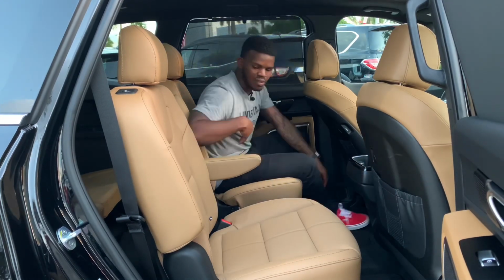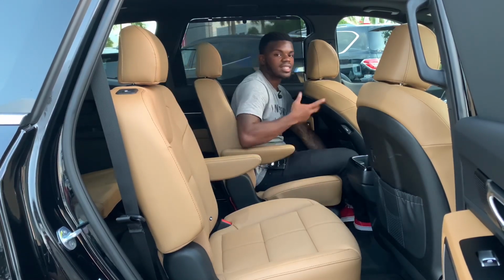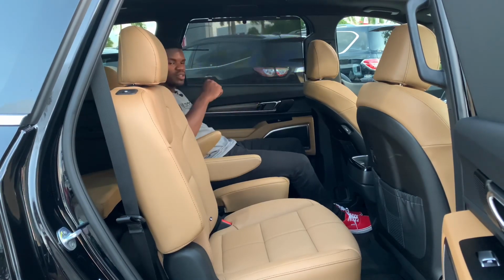The floor is nice and flat. You guys do have captain's chairs for this particular trim with an armrest. And you guys can slide that second row forward and back. And then it also has a reclining function, which is a nice feature.